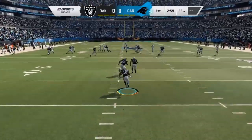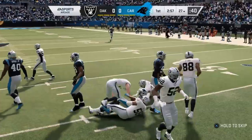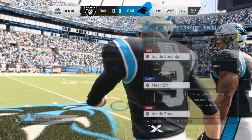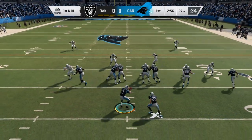Tap here between the Oakland Raiders and the Carolina Panthers. What's up? I started recording. And he'll take this across the 25, couple extra yards, up to the 27-yard line. Let's see how good this running back is. I've never played with this team.